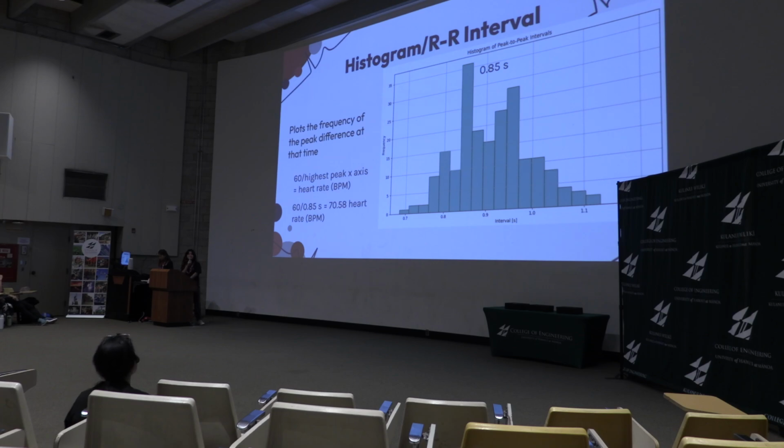So after the peak-to-peak analysis, we put it through a histogram to help us find the heart rate. On the x-axis is the time intervals, and on the y-axis is the frequency. So in each time interval, there's a different amount of frequencies. And the highest point over there, you see 0.85 seconds. That's the x-axis. And we use the equation of 60 divided by the highest peak x-axis equals the heart rate or BPM. So in this case, 60 divided by 0.85 seconds equals 70.58 BPM or heart rate.